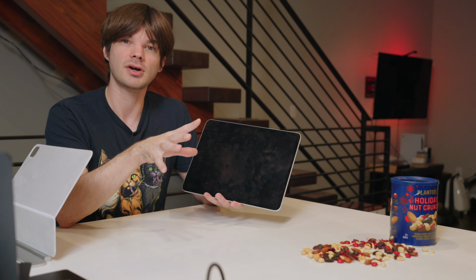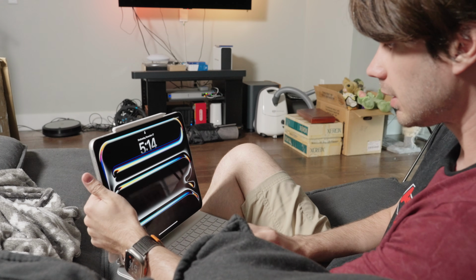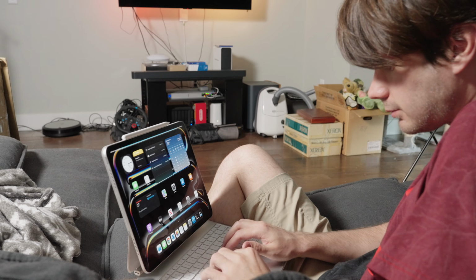The other gripe is that it's not great to use on my lap like a laptop would be. It's very top heavy, so it's always falling, which means I have to use my palms as a sort of counterweight. This gets annoying really fast.